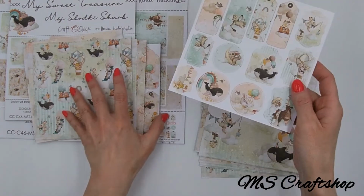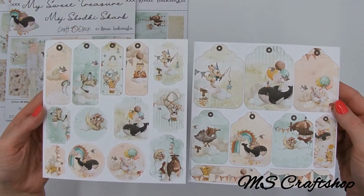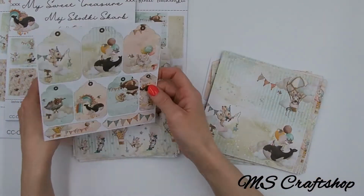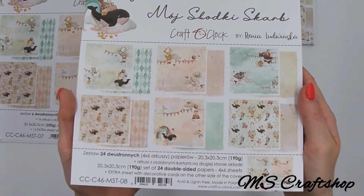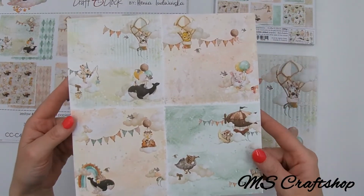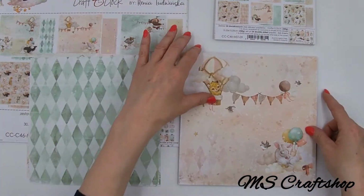The smallest and the middle set of paper includes 24 double-sided papers. To be more precise, 6 designs with 4 double-sided sheets per design. The largest set includes 6 double-sided papers, 12 designs in total. While the smallest paper is perfect for card making, larger papers will be excellent for albums, journals, and bigger projects.